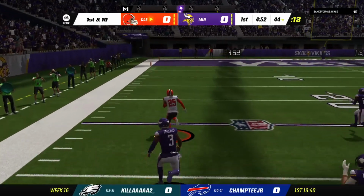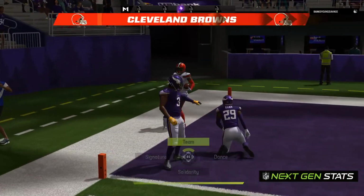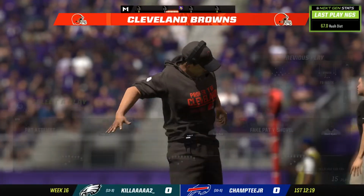They find some open field here. There he goes, left side. And all the way in. Touchdown, Cleveland.